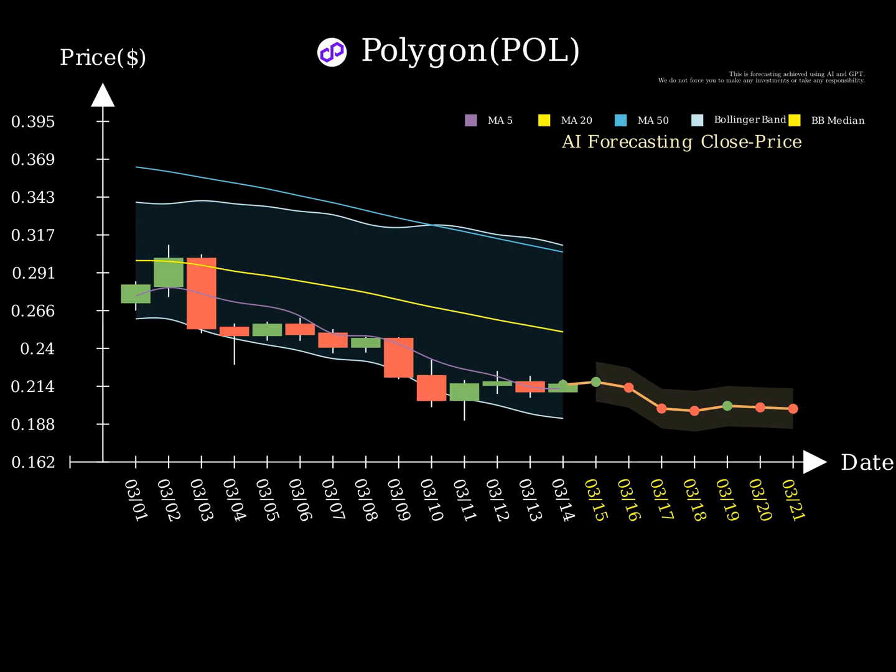A stop-loss order should be placed at $0.195 to limit potential losses. The target price could be set at $0.221, aiming to capitalize on a potential bounce off the resistance level. This strategy incorporates the support and resistance levels, aiming to buy at a potentially undervalued price and sell at a potentially overvalued price.